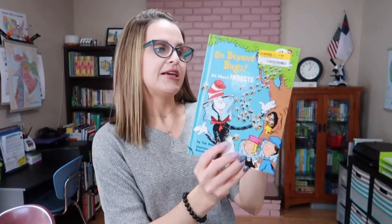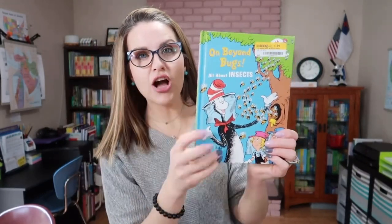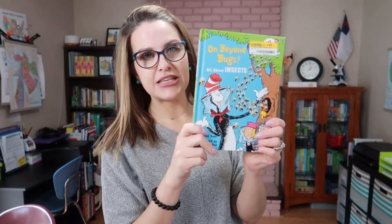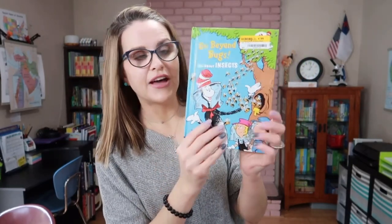Another one I picked up is this On Beyond Bugs, all about insects. We are going to be learning about insects and talking about them, and that's one of his units. So I thought that this Dr. Seuss book would be really fun. I purchased this one from Half Books, and yeah, so we picked that one up.